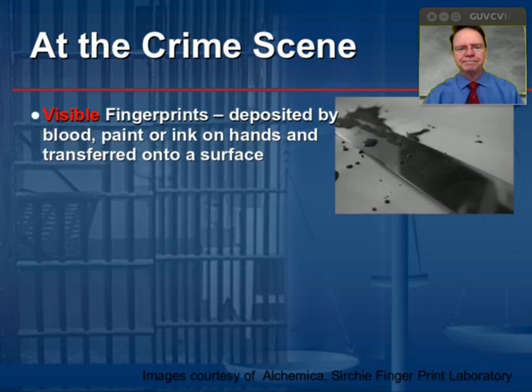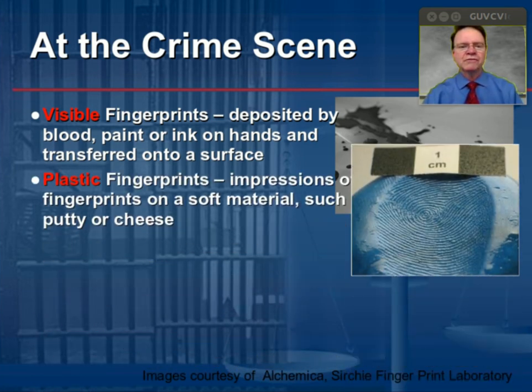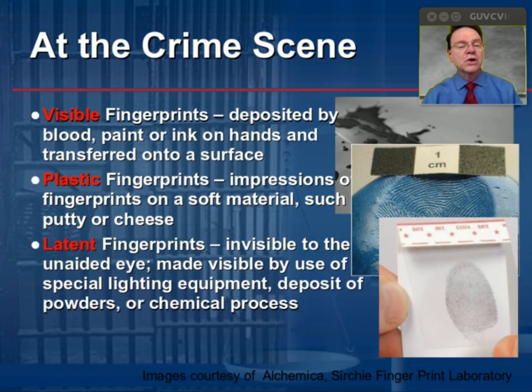First, at the crime scene, there are basically 3 kinds of fingerprints that officials find. Those that are visible fingerprints that are easily deposited by blood, paint, or ink that are on the hands and then transferred to another surface. There are also those that are found on soft materials such as putty or cheese. There's also the most common kind, which we find today, are latent fingerprints. These are invisible to the unaided eye, and they're made visible through the use of special lighting techniques, the deposit of powders, or some chemical process.